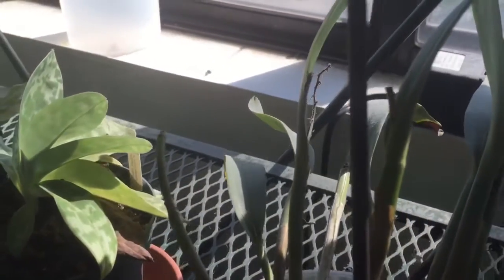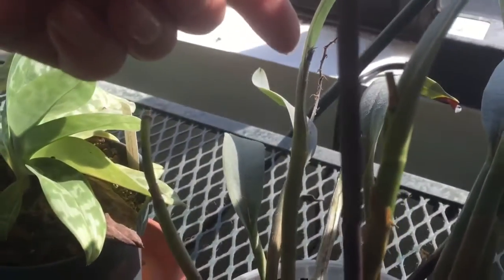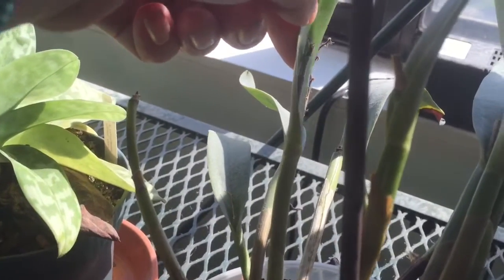My Polystachya has some new spikes coming out. This one is just such a good grower. Really, really good plant. I would recommend Polystachyas to anyone. Well, anyone with a lot of light. So it's got one spike right there, and I believe the new growth in the middle there has another spike as well.